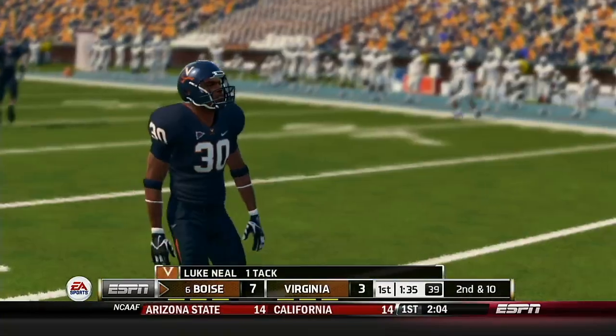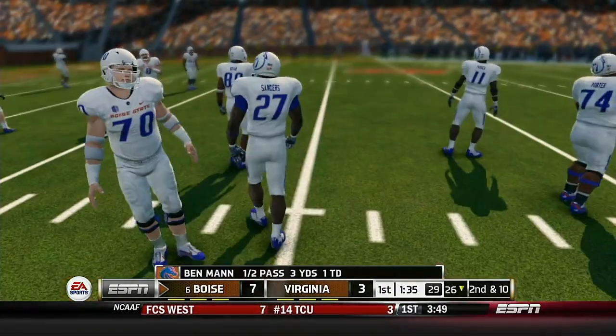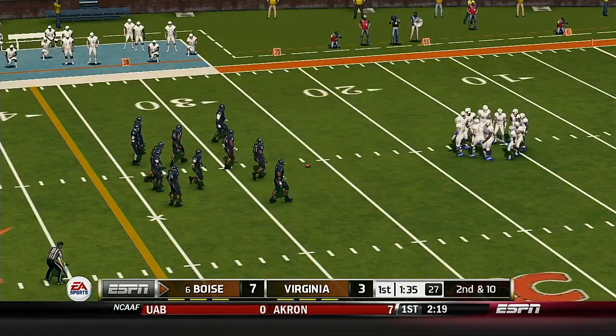Throws to the receiver, incomplete. He let that pass get away from him. I think he's a little bit anxious. He actually looked a little bit too juiced that time, but he'll get the next one.